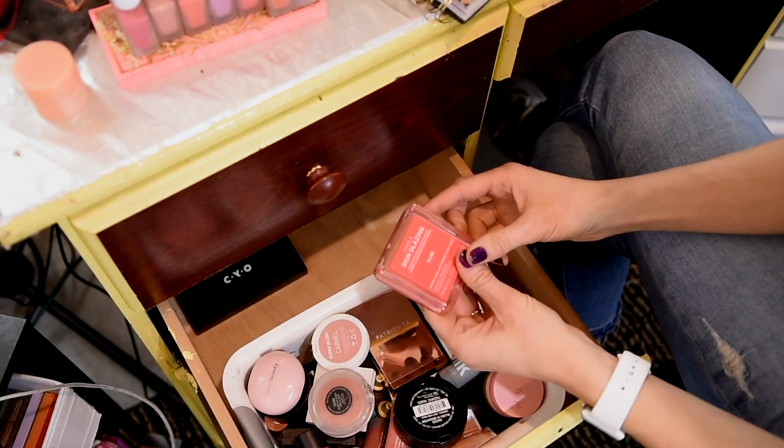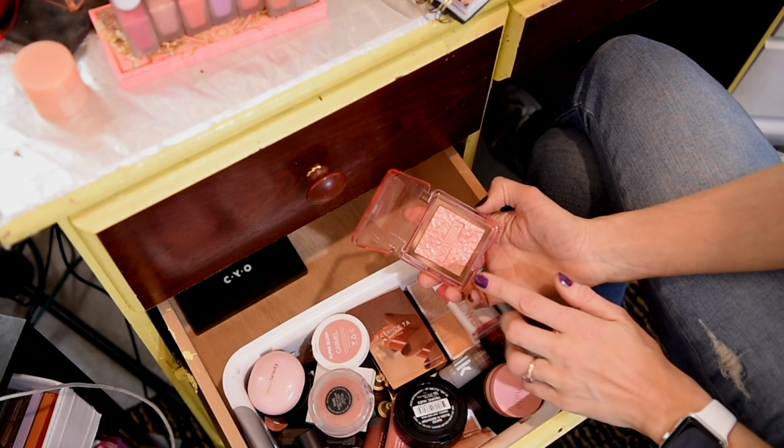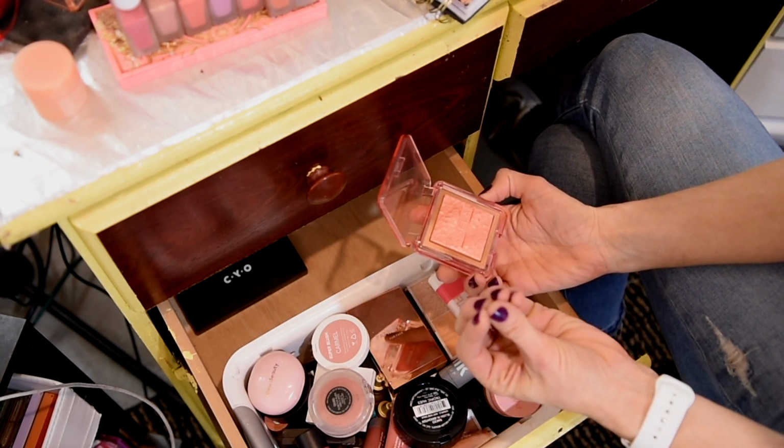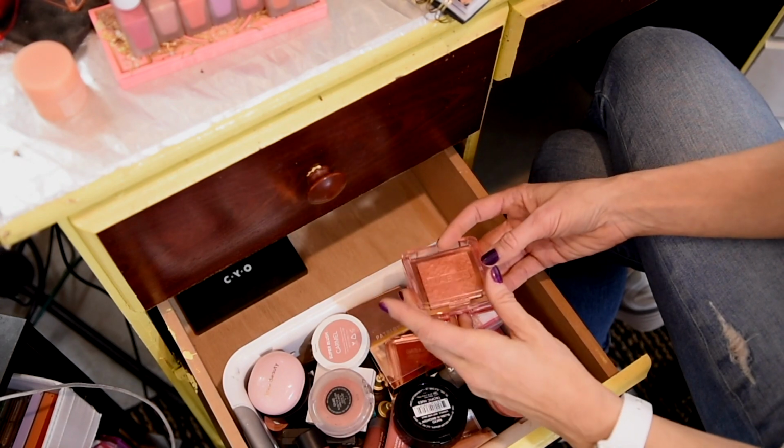And this one from Nabla as well is the shade In Truth. This one's much more of a watermelon pink shade with a nice sheen to it. It has maybe a little bit more shimmer, a pretty strong shimmer, but it is really pretty on the cheeks.